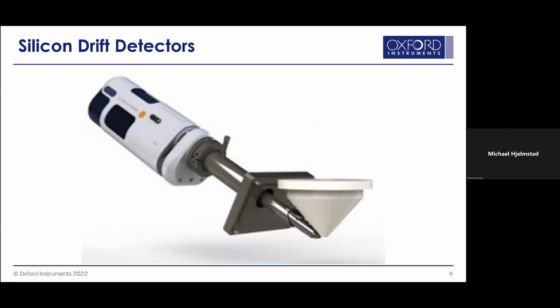I wanted to throw that out there, but I wanted to get into the silicon drift detectors a little bit more. And that's the current state of the art. If the last time you used EDS, it had a liquid nitrogen dewar, or if you still use a system that has a liquid nitrogen dewar, it shows how well they hold up, but the technology has really changed. And now we've moved on to silicon drift detectors.